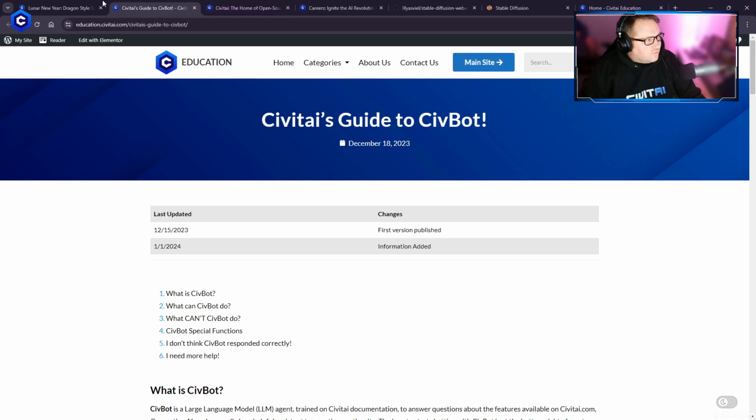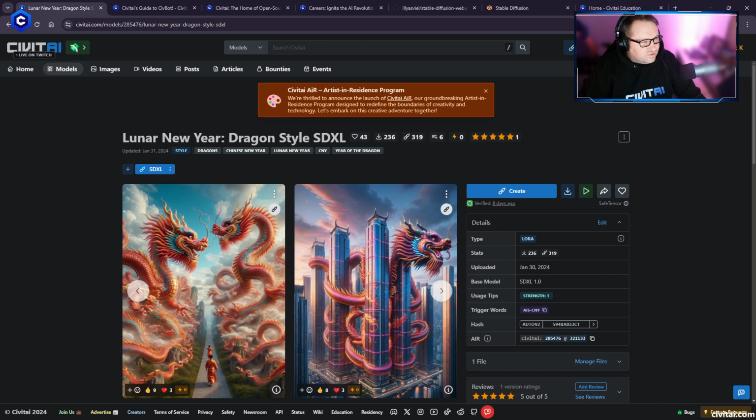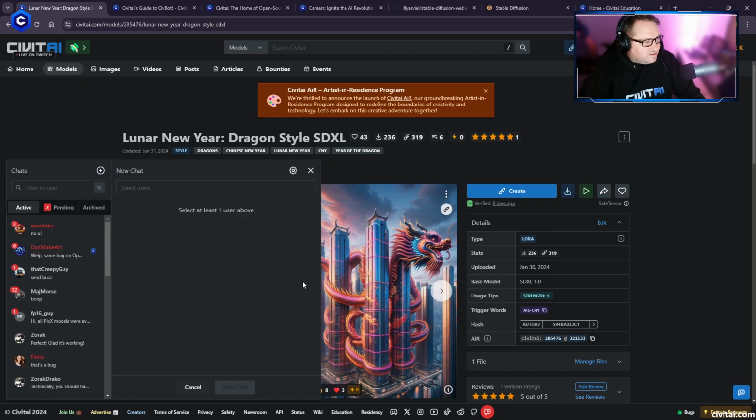What else? Oh yeah, one last thing before I go. Civbot may be integrated at some point into the DM system. So we might move him across from here and make him like a permanently pinned conversation where you can converse with him. And eventually, it would be really, really good to have him interface directly with the generator so that he could pass prompts straight into the generator. And that's the goal. So, a lot of cool stuff.